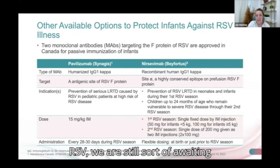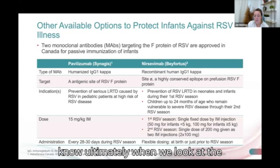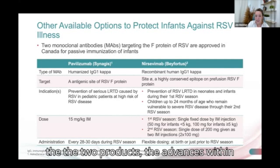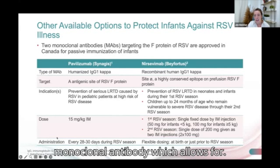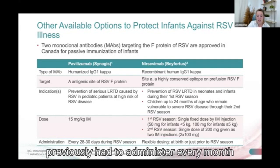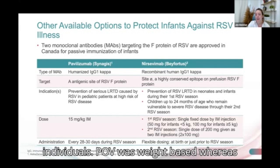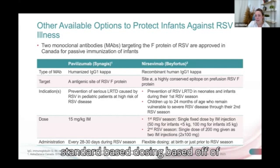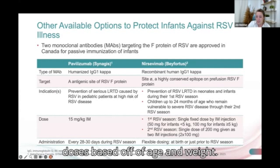We are still awaiting details in terms of the programmatic level, which we'll get into. But ultimately, when we look at the two products, the advance with nirsevimab is that it's a long-acting monoclonal antibody, which allows for a longer duration of protection with a single injection. Whereas with PAV, we previously had to administer every month during the RSV season to those high-risk individuals. PAV was weight-based, whereas nirsevimab will have more standard dosing, really those 3 standard doses based off of age and weight. So we're good to move to the next slide here.